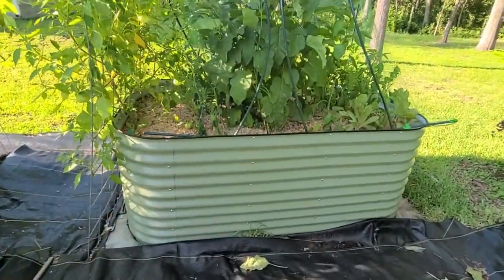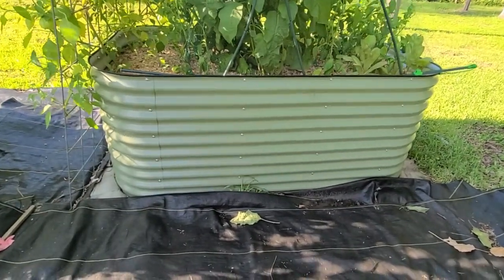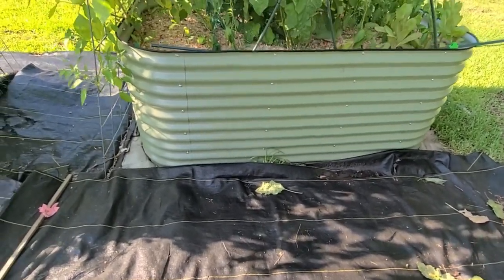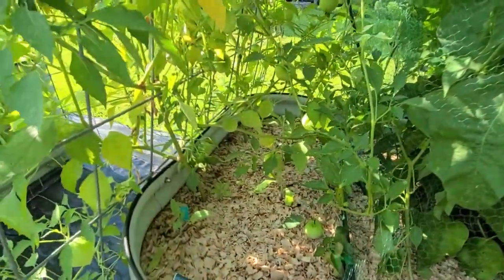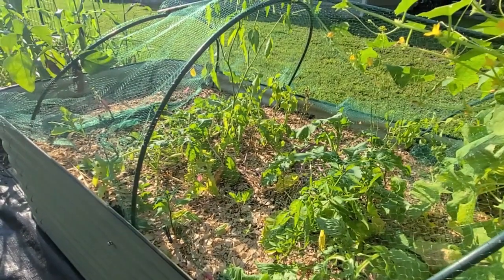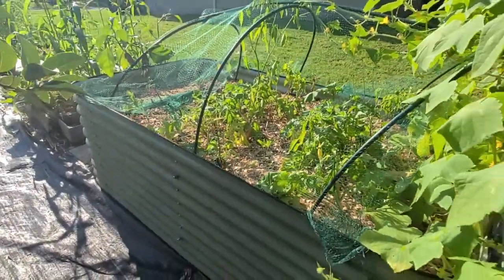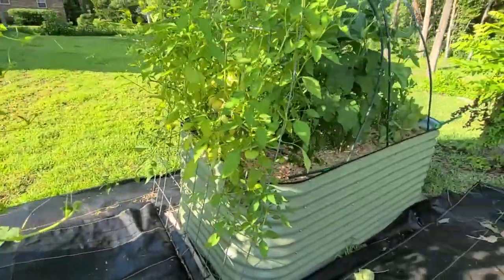A couple of things that I wish I had done differently. I wish I had leveled them when I installed them. I wish I had put my landscape fabric down before I filled the bed. And I wish I had allowed the soil to sit in the bed and settle before I planted it in, because on both beds I now have seen the soil drop 5 to 6 inches. Before I plant out again, I will be adding more compost to the top and garden soil for the beds.